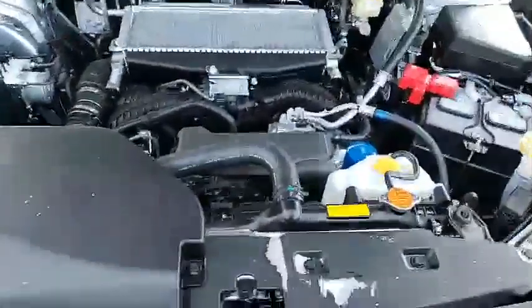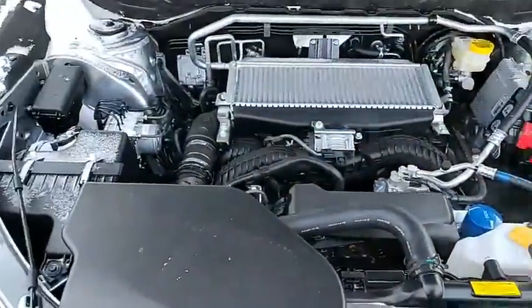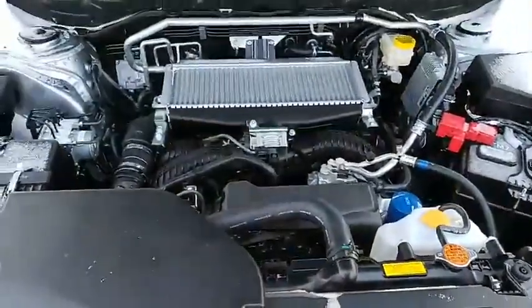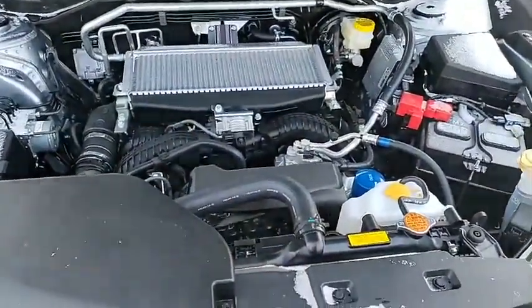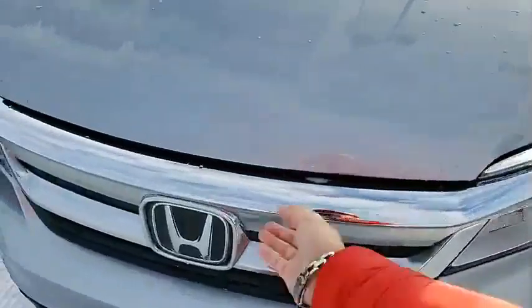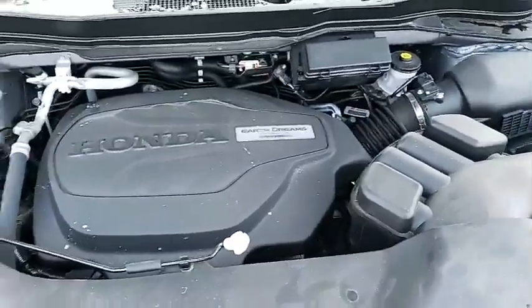Let's see if I can pop the hood on this one. So, ito ang makina ng Subaru Ascent. So, you can see very quiet, very small, right? Smaller kumpara sa V6. It's a turbocharged engine. Whereas yung sa Pilot naman, 3.5 liter V6, so mas malaki.